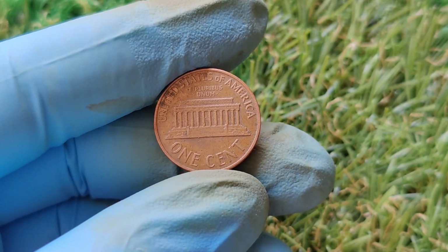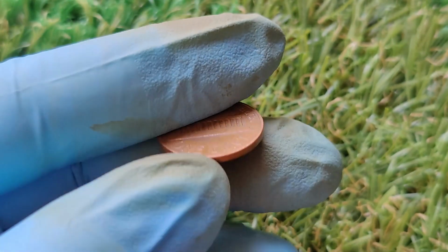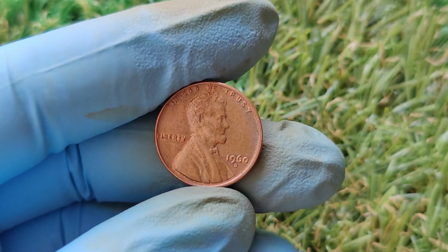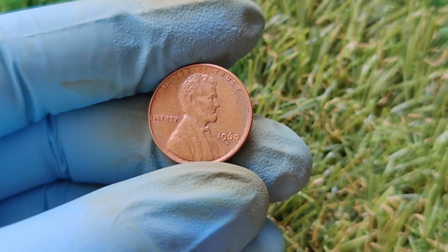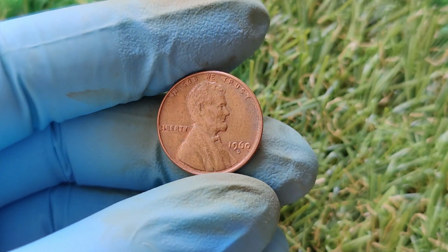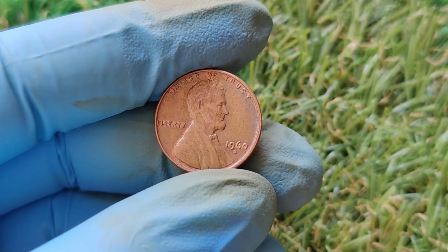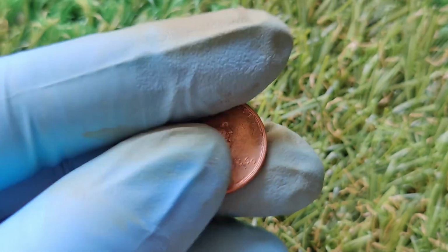Let's start with a little history lesson. The Lincoln cent is one of the longest-running coin series in American history. First introduced in 1909 to honor the 100th anniversary of Abraham Lincoln's birth, it was the first U.S. coin to feature a real person's face. Prior to this, most coins showed symbols, allegorical figures like Lady Liberty or national icons, not actual people. The designer was Victor David Brenner, whose initials VDB you might notice on some Lincoln cents. The Lincoln penny replaced the Indian head cent, which had been in circulation since 1859.